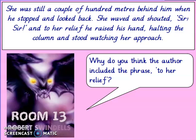I want you to think about the choice of words the author has used here. Why do you think the author has included "to her relief"? Think about what Fliss was doing. I hope as you were reading, you've tried to paint a picture in your head as what's been happening. So hopefully that will help you think about why the author's used "to her relief." Pause the video, write your answers, and then join us again.